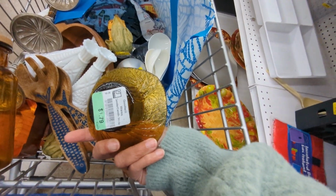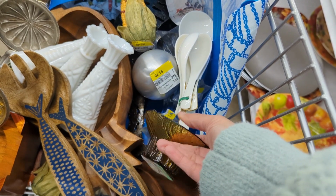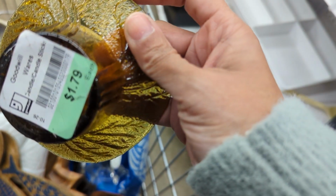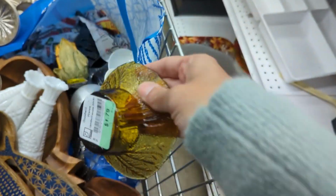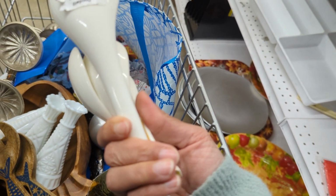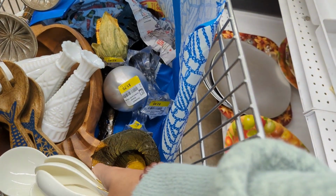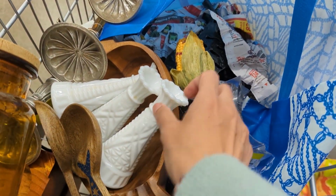This one, I believe, is a vintage amber glass candle holder with that design on there. It's really pretty. It reminds me of that organic 70s vibe, and I thought that was a chip, but it wasn't a chip. I tried to look for a second one, but I didn't find it. These are soup spoons, which I don't own, and my daughter's been asking me to buy some, so I got those for myself.